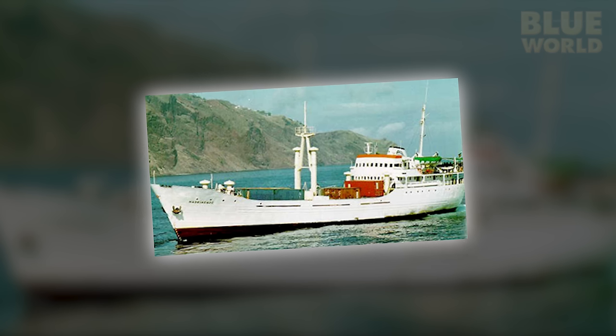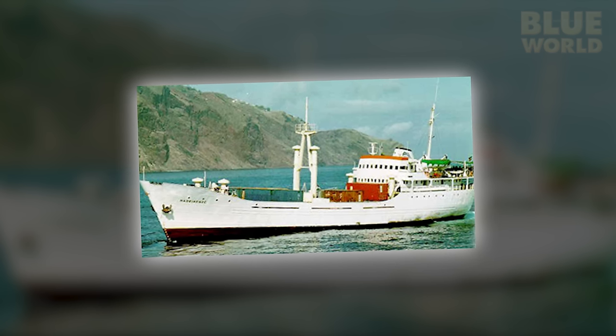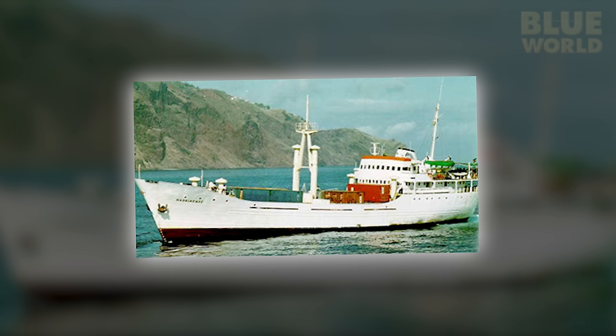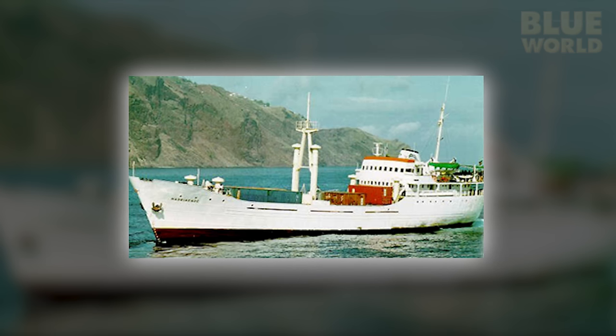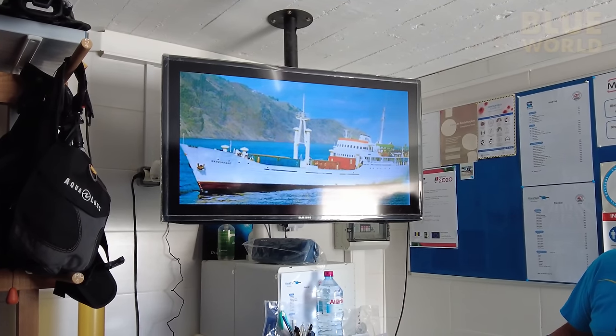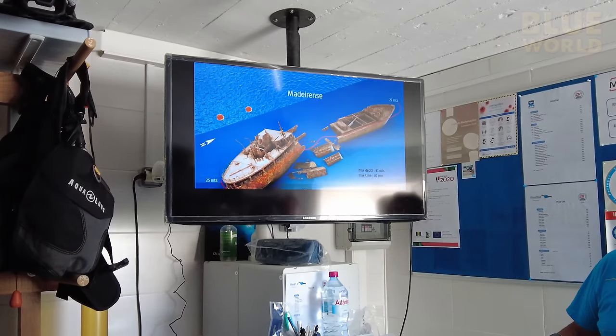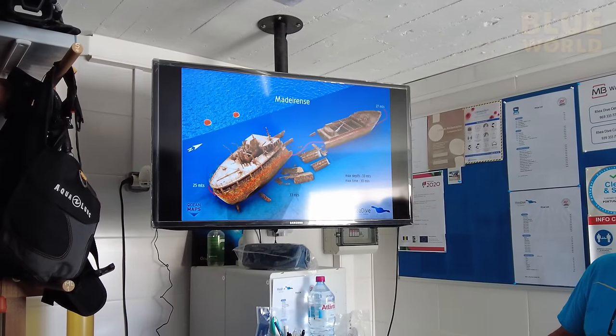For almost 50 years, the Madeirense cargo ship made runs between Lisbon, Madeira, and Porto Santo, carrying everything from food to vehicles. In 1998, she made her last trip and was sunk as an artificial reef in 2000. The wreck is now broken into two pieces, with the bow and the stern laying right next to each other.